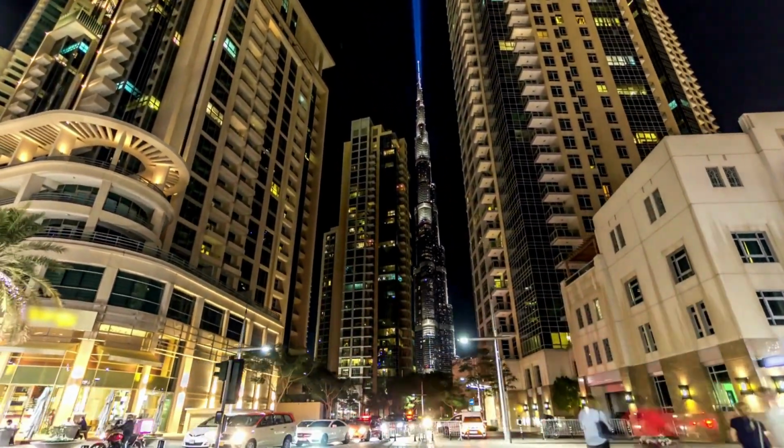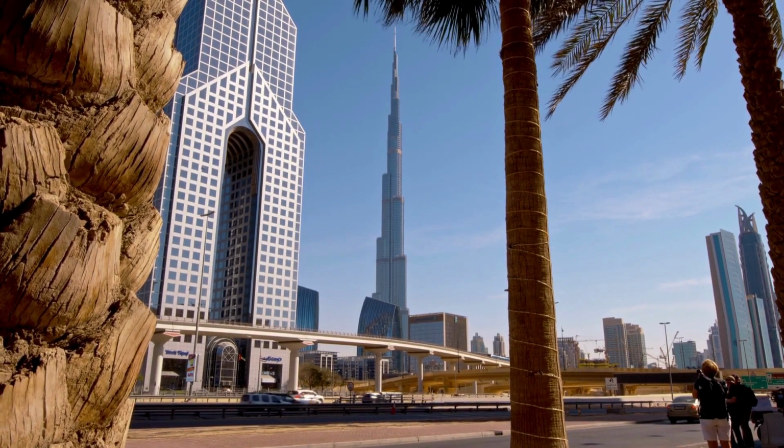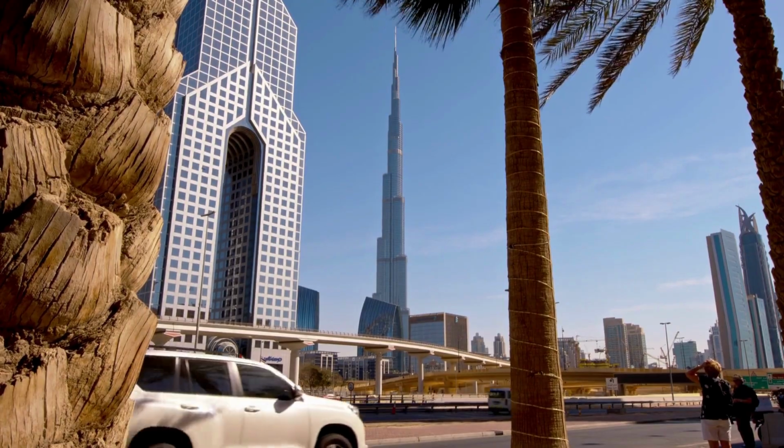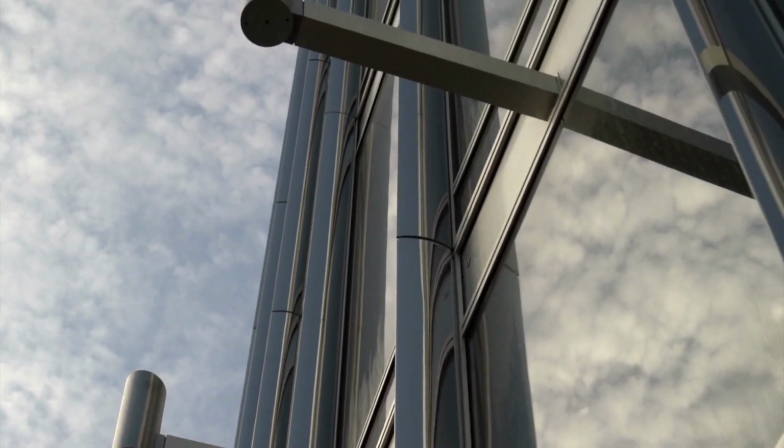To think that it is simply a skyscraper is an understatement. This building has broken dozens of world records and is the symbol of Dubai's status as the capital of modernization and innovative development and architecture.